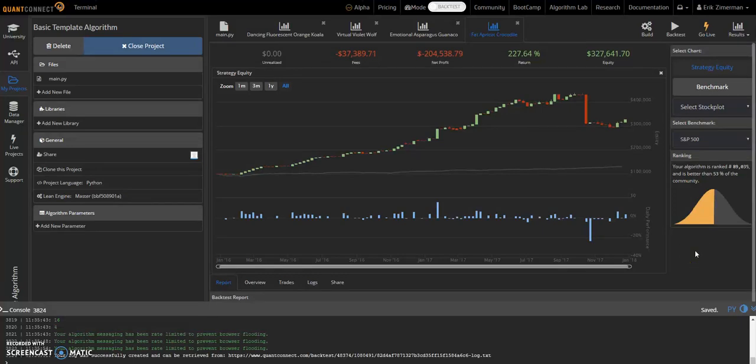Hi folks, just wanted to show off a little something I built. I thought I'd try my hand at some algorithmic trading, which is automated trading in the stock market.